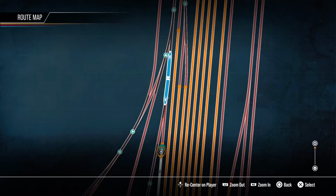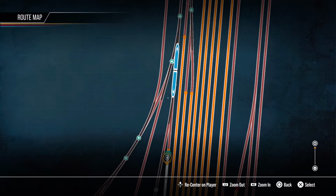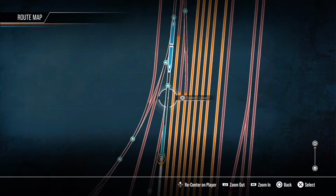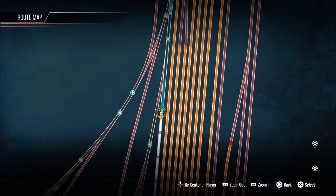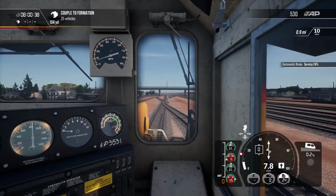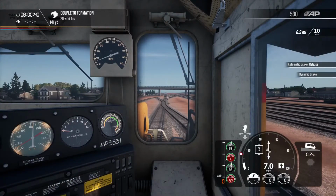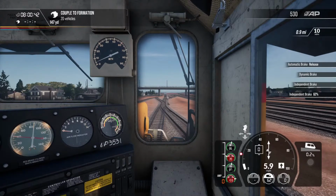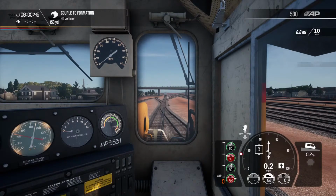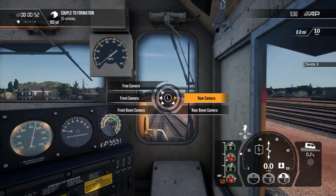Right, take 2, or part 3, whatever. Right, change that switch there. That goes backwards and then couples up to the rear. We can come off the automatic brakes onto the independents. Let's reverse. Let's reverse back.